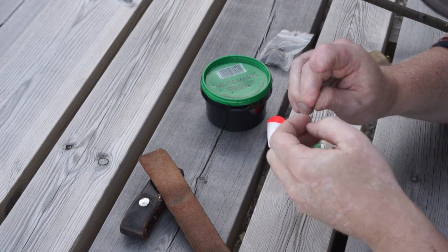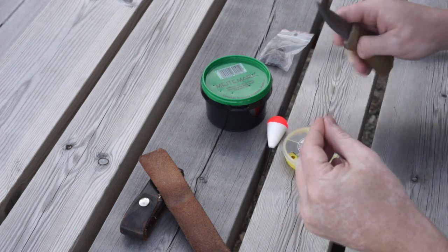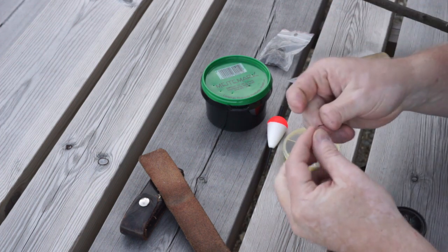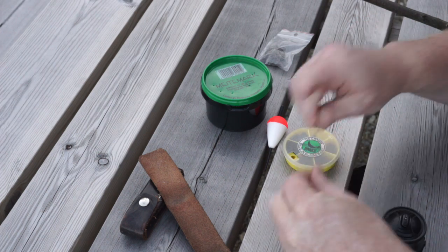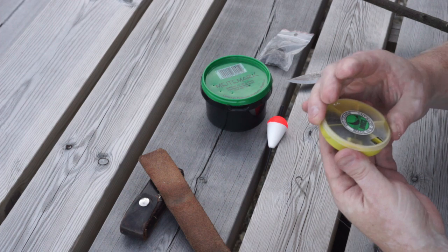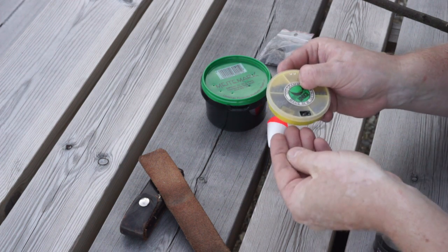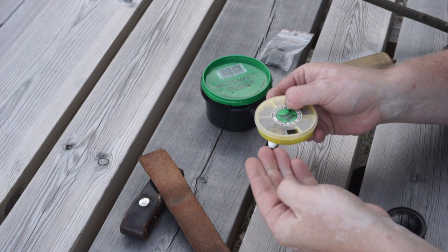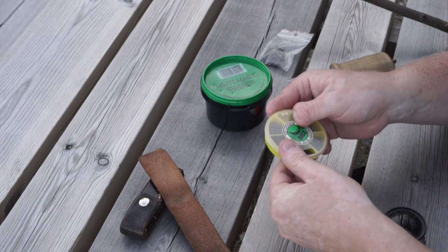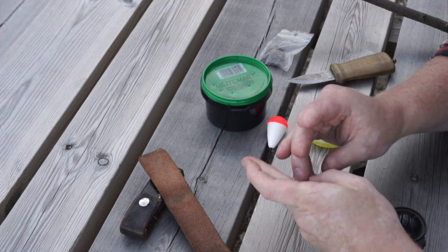This should be plenty strong for the small fish. Just cut off the end and find a couple of these small sinkers. Maybe two of them will be fine.